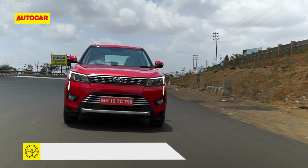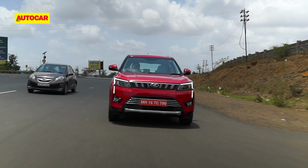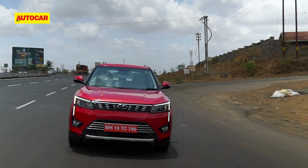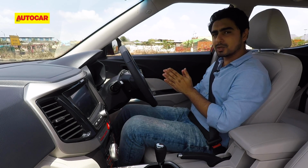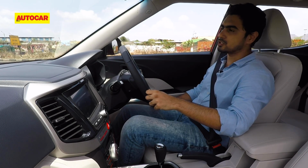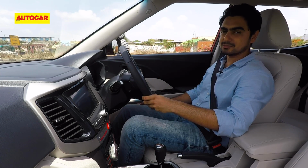In addition, when you're going down a hill in a low gear, the AMT will hold onto the gear and not upshift automatically, in order to keep a check on the car's speed. And when you come to a standstill, you'd notice that there's no automatic engine start-stop feature. I think most of you will not miss that one.